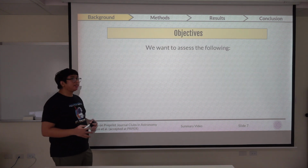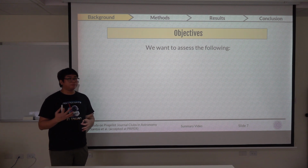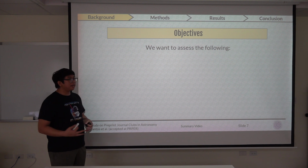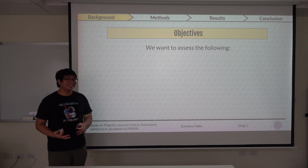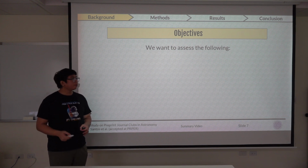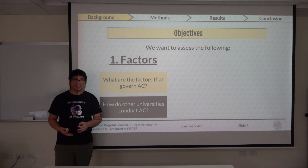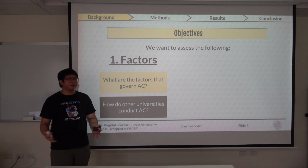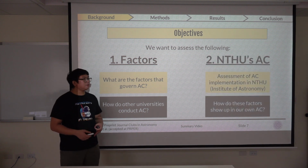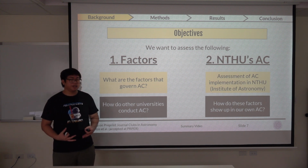And we want to understand how effective AC or Astronomy Journal Club is in keeping or understanding the latest knowledge in astronomy. And we want to assess the following. One is the factors that are important for implementing a successful AC. We do this by asking other universities how they implement their own AC. And the second one is assessing our own AC in NTHU, National Tsing Hua University.